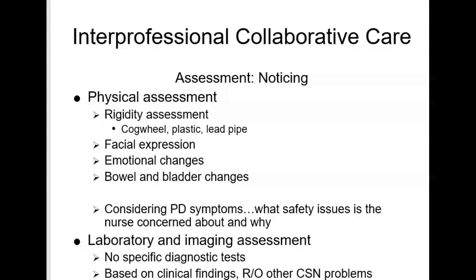Changes in speech patterns can occur. The patient may speak very softly, slur or repeat their words, or use a monotone voice or halting speech, hesitate before speaking, or exhibit a rapid speech pattern.